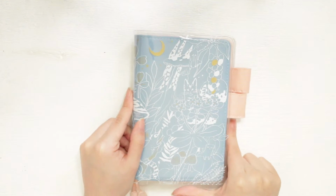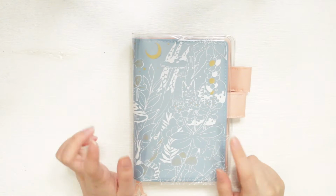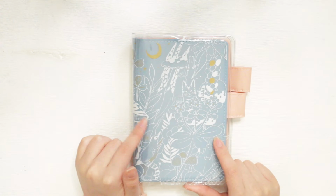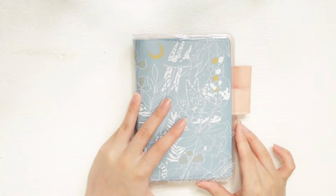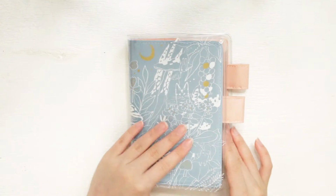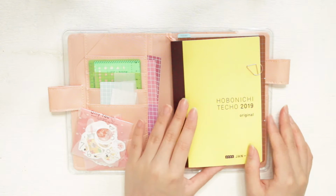So this is my A6 Hobonichi, and I have really been loving it. I actually started using this in January as an everyday planner, and then I think 6 months in I decided to use it as my journal. I think this layout is quite simple.